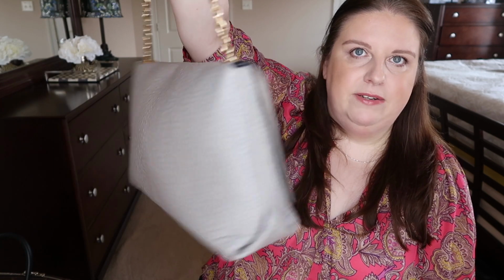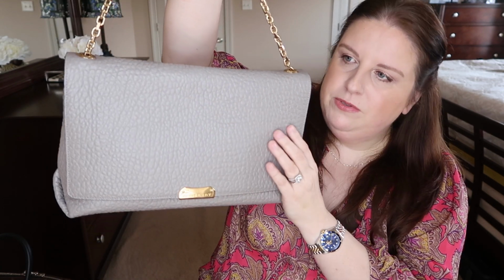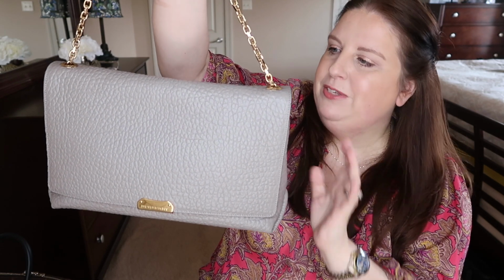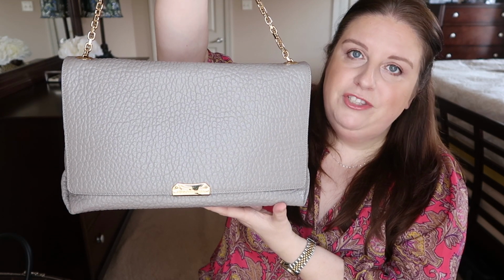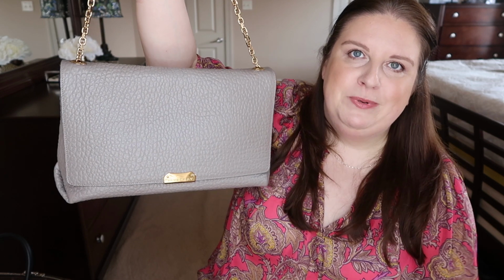No one will really tell you're carrying a designer handbag, but it is such a beautiful bag. The leather quality is a big pebbled grain, quite big, not like a tiny grain pebble. You can really see the grain on the leather, and it's just stunning. I absolutely love this bag. I usually start wearing it in the spring and summer, or early fall, and then I retire it for the winter, and that's my bag cycle.